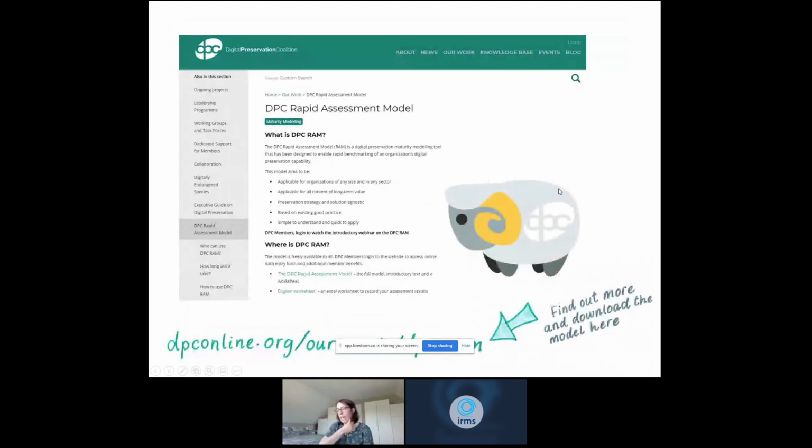So it's available here. Here's the URL, but I'm going to put that up at the end as well. You can Google it as well. So that's on our website. You can see at the bottom of that screenshot, there's a link that says the Rapid Assessment Model, and a link that says Digital Worksheet on the web page there. Those are basically the two main things that you need to use it. And they're free to download for anyone, regardless of whether you're a member or not.